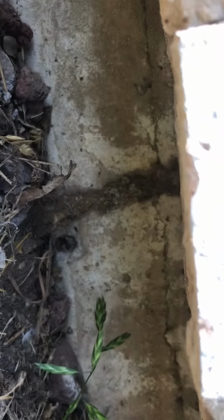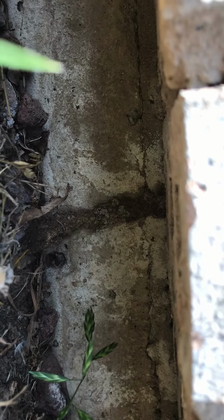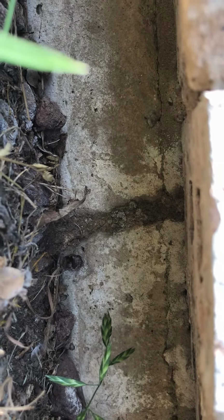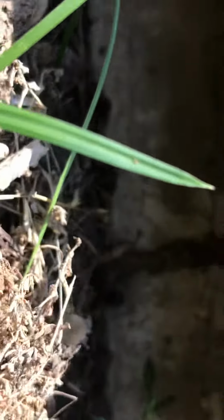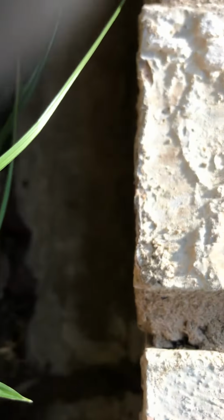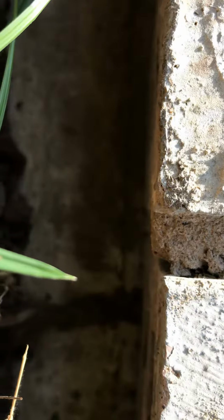If you guys have these little garden windows, they protrude out a little bit. Got some shade underneath there where the sunlight can't hit it. Perfect environment for those subterranean termites. I'll tell you what I'll do. I'm going to go ahead and break that open where you guys can see what I see.